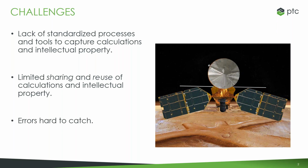Also, errors are very hard to catch. If you're doing that standard pencil and paper or just the Excel workbook, those cells are so hard to see into, especially if you're writing out a long equation. It's hard to really see what the big picture is when you're working on that.